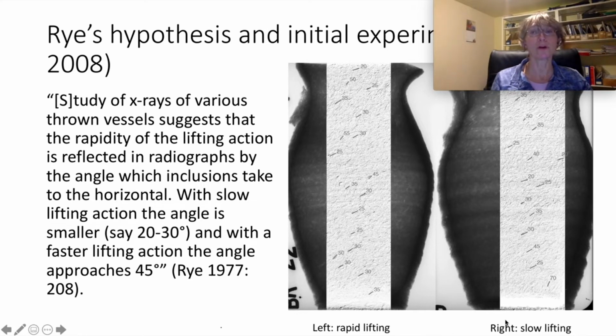He also acknowledged in the same paper that it was necessary to look not only at the speed of the rotation, but also the speed of lifting. So both speeds need to be taken into account, as these speeds will potentially impact on the results. And he then proposed experiments that should be undertaken to test this hypothesis.